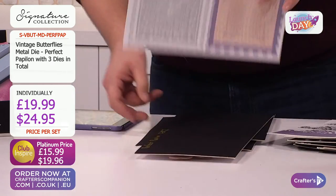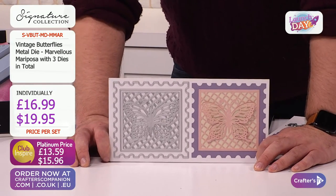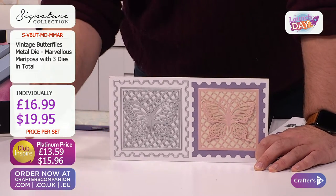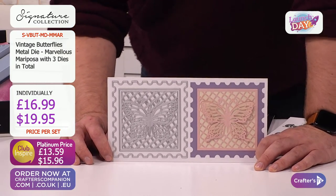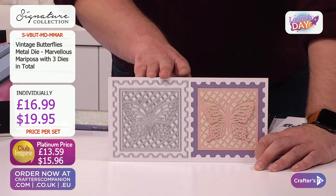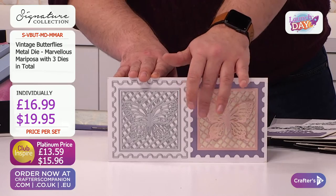Then here with a marvelous mariposa again. What a great little design this is. We were talking about this before when it launched. The outside die here, the three dies, this outline die, is a postage stamp. I mean, there's so much you can do with that as a postage stamp. You're getting the outline die. You're also getting the outline die for the square here. There's nothing stopping you making postage stamps with this. Then that butterfly on top, where the die has got the liftability designed into it.